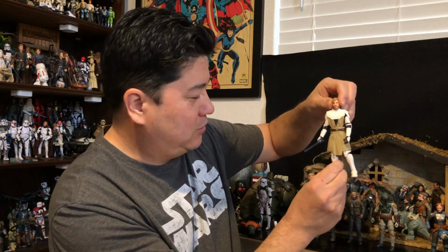So my number 3 figure is this clone version of Obi-Wan Kenobi. Now, I think they really nailed this face sculpt. I think it looks really fantastic. And I was super glad to get this one. These were the ones that came on those bubbles, in those special cards. I just think this whole thing is really, really cool. I mean, this guy is my favorite Ben Kenobi.